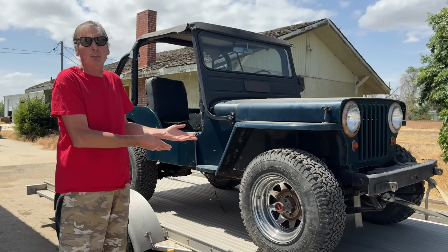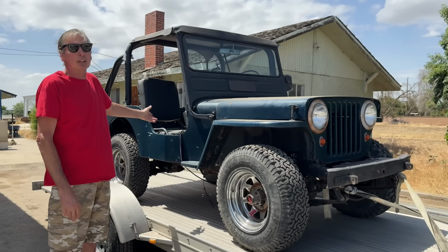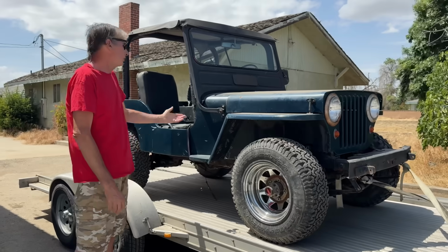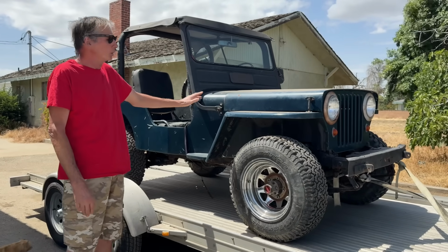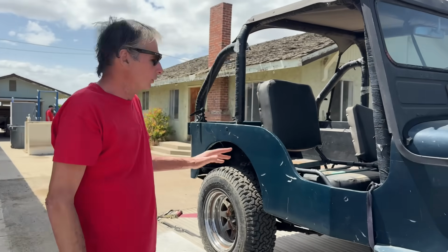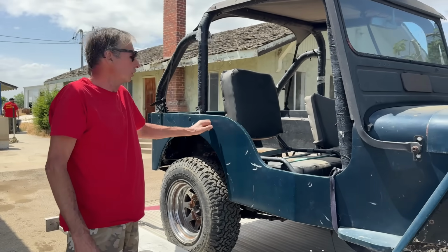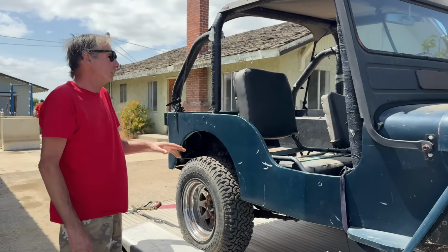These things had 538 gears in the axle, so you really need that overdrive if you're going to do anything with it. And this thing will probably scoot on the freeway really well with the V6. It'll have plenty of horsepower. I think I'm going to leave the patina the way it is. It's been repainted, of course. It's got this nice blue on it, which I like. So that's going to stay.